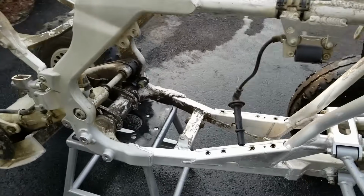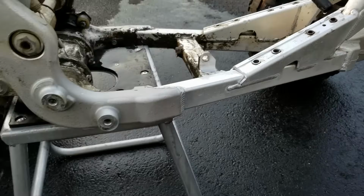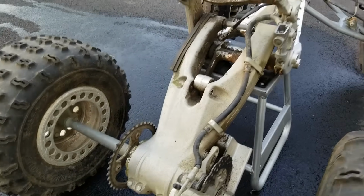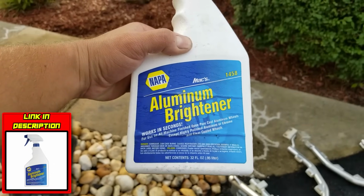And again, over here, you can see that one little section. I just sprayed it on there and gave it a quick scrub with that brush there, and it really cleaned it up. I'm gonna see what it does to this swing arm. And the stuff that I'm using is right here. It's this cleaner from Napa, aluminum brightener. So I just figured I'd give you guys that little tip. So I'm gonna get to cleaning the rest of this frame, and I'll show you what it looks like when I'm done. 1 hour later.